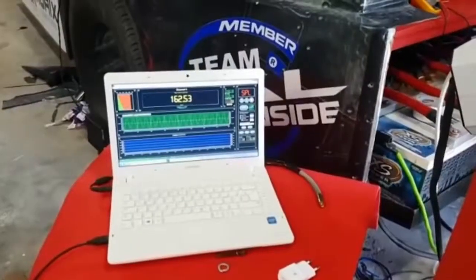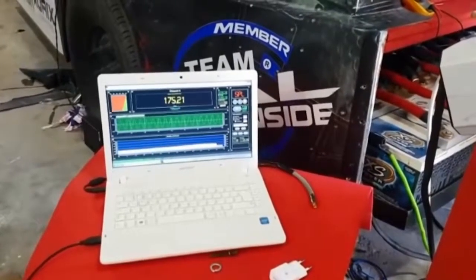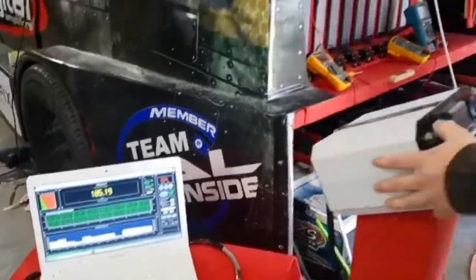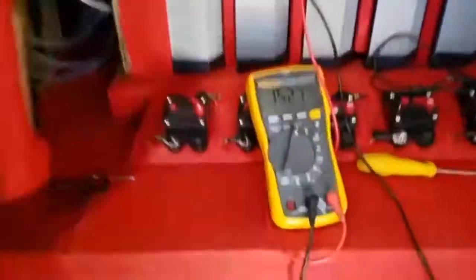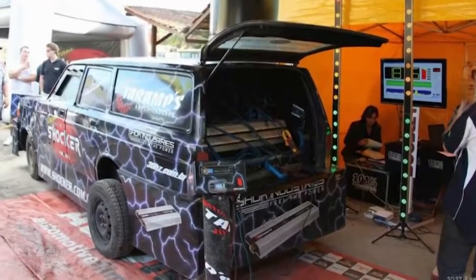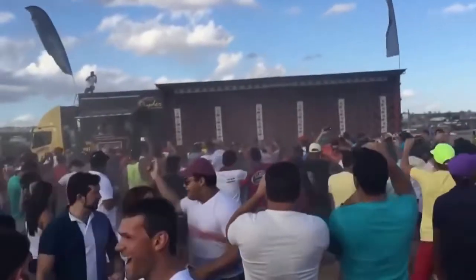The Team Hal car is the loudest vehicle in the world, with the most powerful audio system. Well, it's the perfect way to prove that your audio system is the best. Win a car sound competition. In this case, we're talking 9 subwoofers, 9 amplifiers, 60 batteries, and a vehicle with an overall weight of 8 tons.